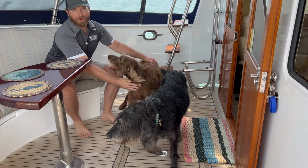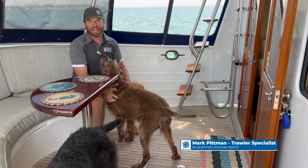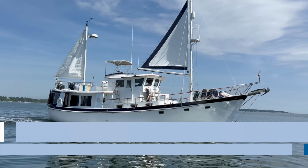I'm Trawler Specialist Mark Pittman. Today I'm in Deltaville, Virginia aboard Ursa Major, a 1988 Kadey Krogen 54 motor sailor. I'm with the two owners here, Bella and Eva. They're going to be helping me give a tour of the boat today.